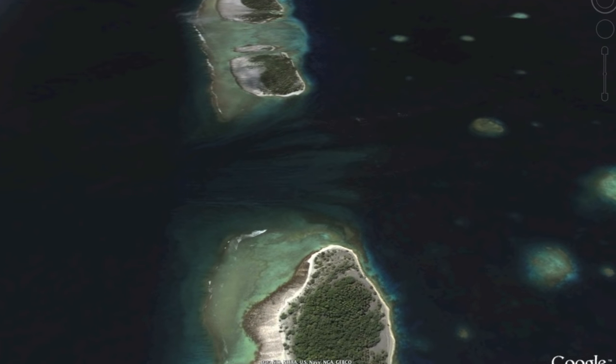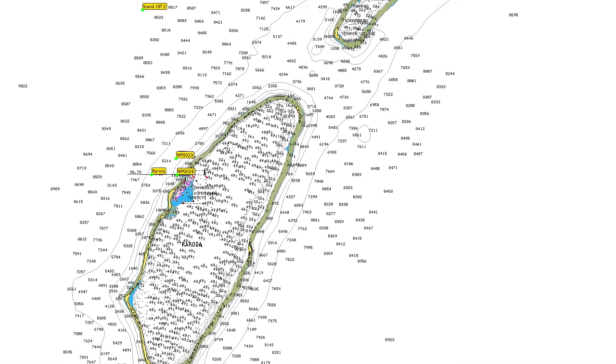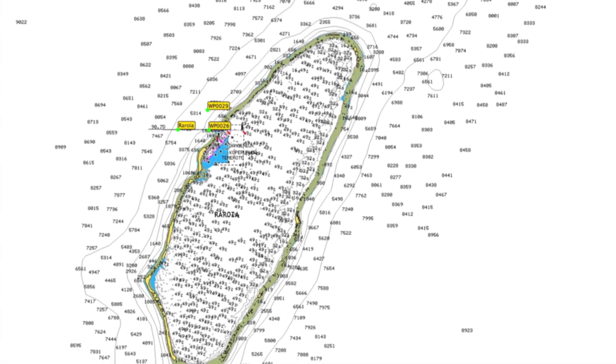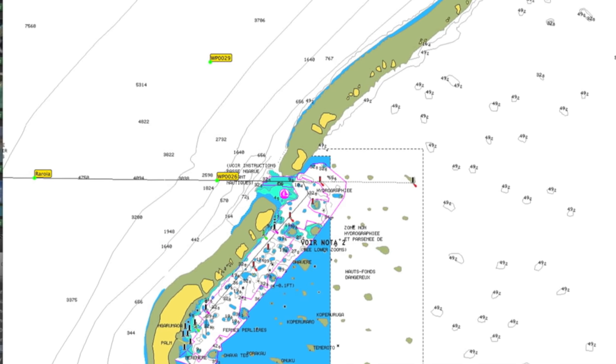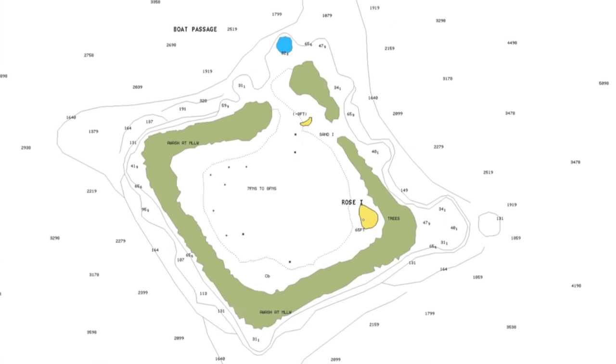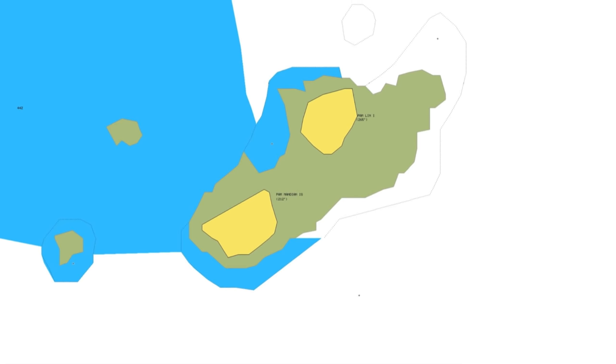Some atolls have gaps or passes big enough to allow a sailboat to enter. Navigating these passes can be tricky business. Even with good navigational charts, there are often unmarked shallow patches and strong currents. Some areas of the world have good charts, but some look like a child's art project.